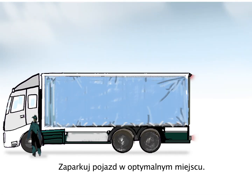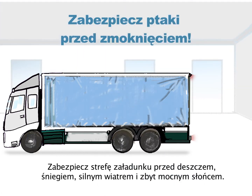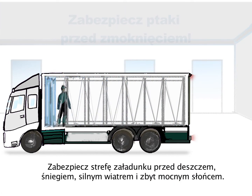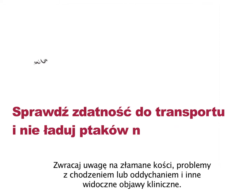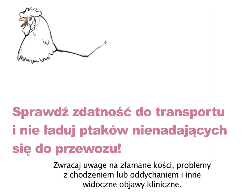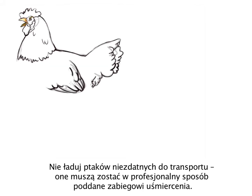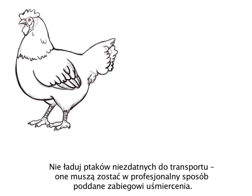Park the vehicle in an optimal position. Protect the loading area from rain, snow, heavy winds and bright sun. Look out for broken bones, difficulties in walking or breathing, and other obvious clinical signs. Do not load unfit birds. They must instead be euthanized by a professional.